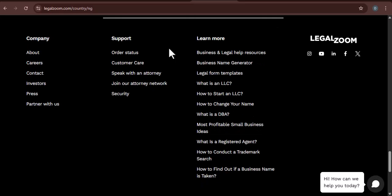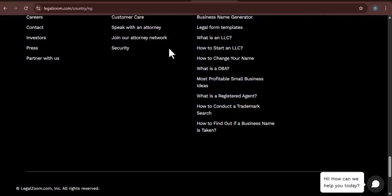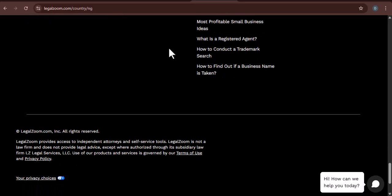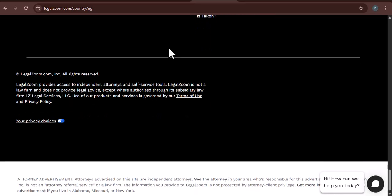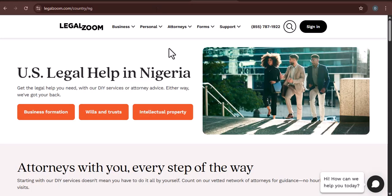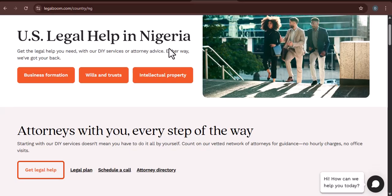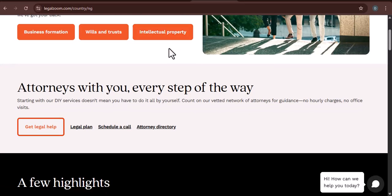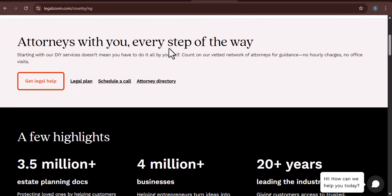It's important to understand LegalZoom's business model. They are a legal technology company, not a law firm themselves, though they do own and operate a law firm, LZ Legal Services, for personalized attorney guidance. They leverage technology to streamline legal processes, making them more efficient and affordable. While their services are generally praised for their convenience and cost-effectiveness compared to traditional legal services, it's also worth noting that some users have reported higher costs for certain services compared to some direct competitors, and there can be persistent promotions for additional services. However, their 100% satisfaction guarantee within 60 days of purchase does offer a layer of reassurance.